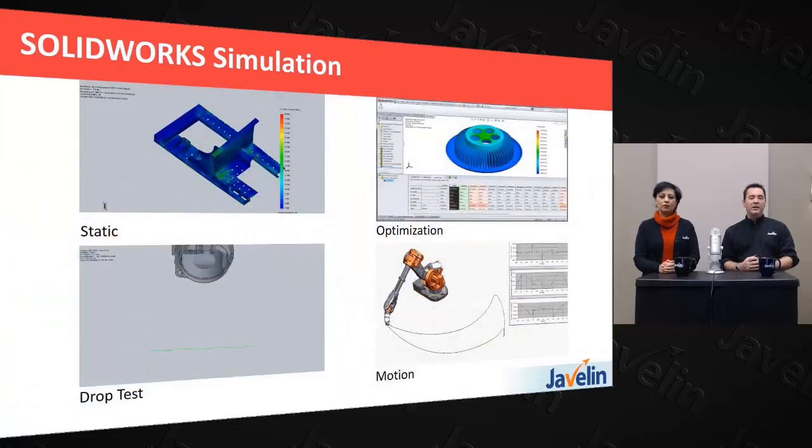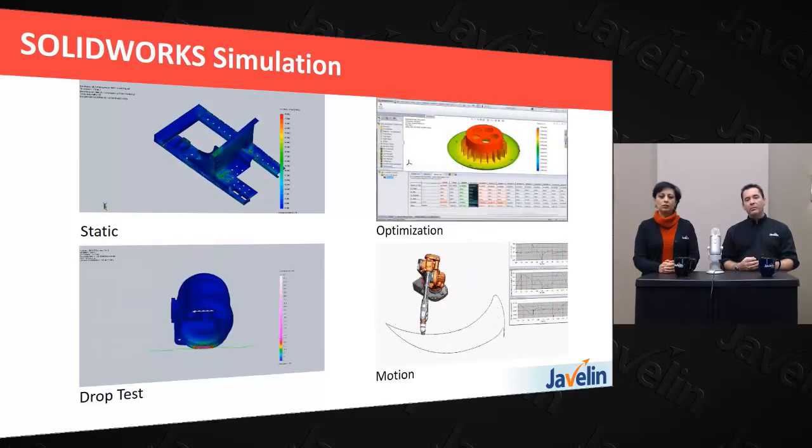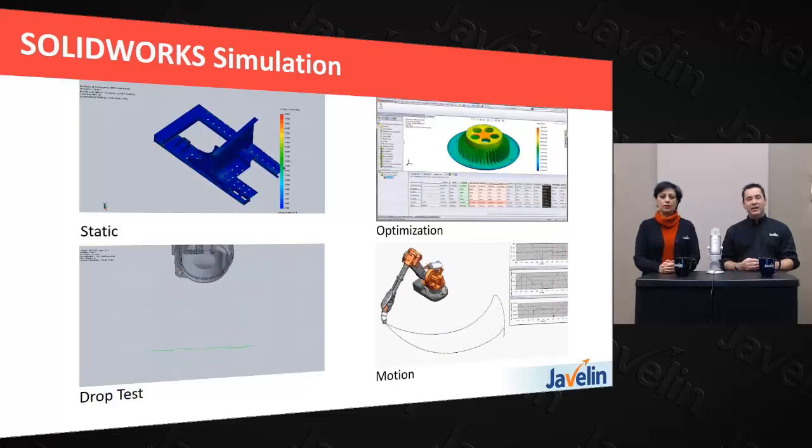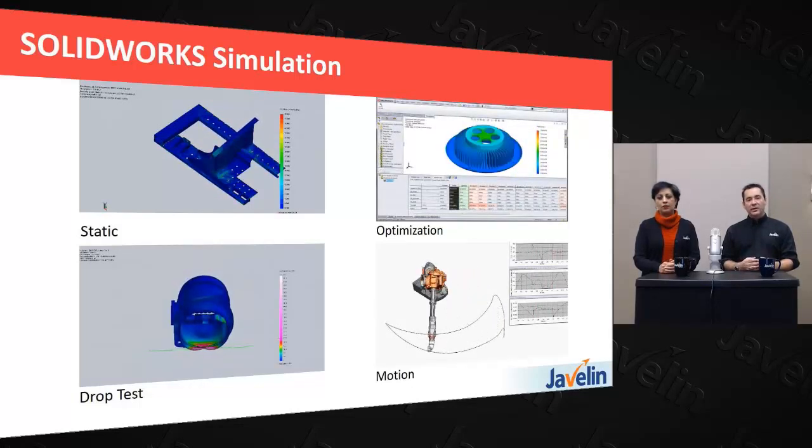This gives you a little bit of an idea of the types of feedback you're going to get from our simulation studies. So you can see static. The optimization is amazing to give a couple of criteria and let SOLIDWORKS do the heavy lifting of figuring out what would be the most optimal design. Drop test is pretty self-explanatory. Drop your design and see what's going to happen. And then motion, being able to actually run your assembly through its paces and get more engineering feedback as far as what forces are exerted or applied to your project.